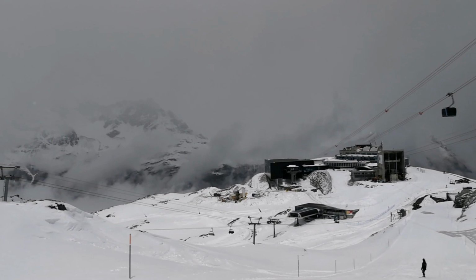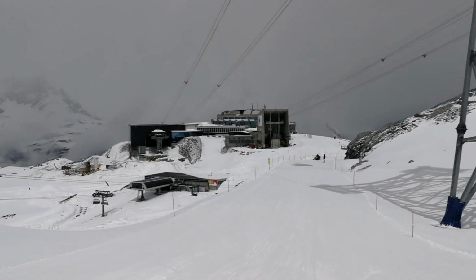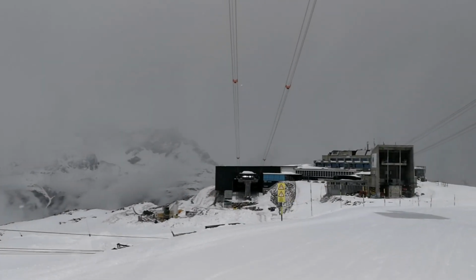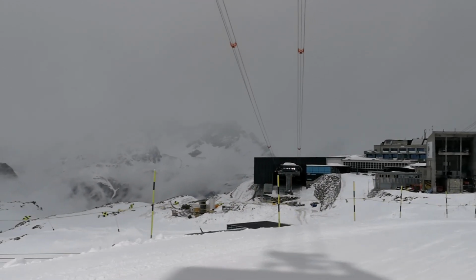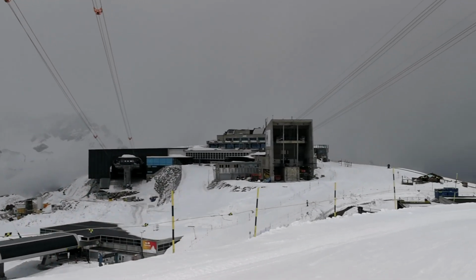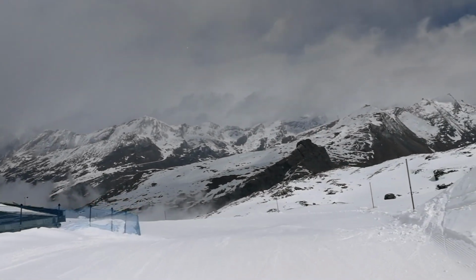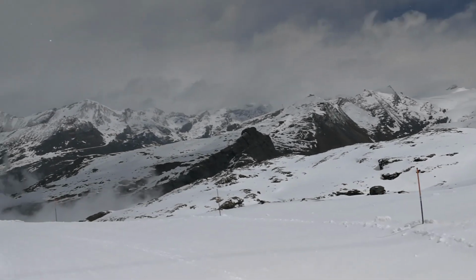They have here these new black and blue cable cars. On the right side is the old cable car. On the left, the left is the new cable car, which is at the moment not working because of too much wind.